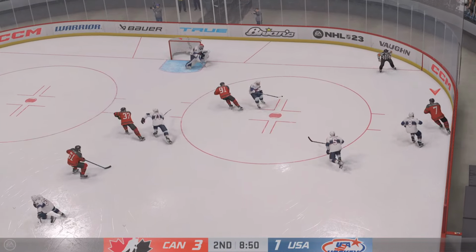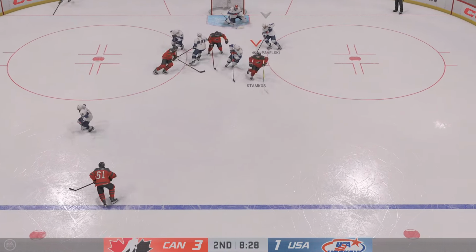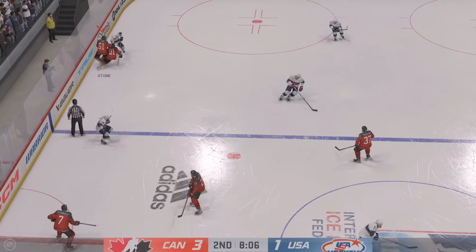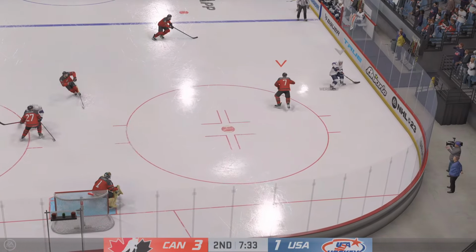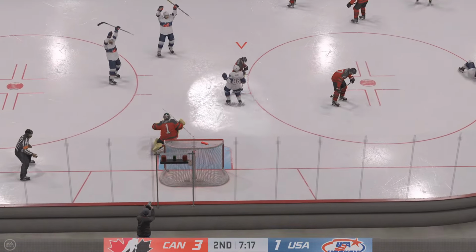Along the half wall with the puck. Manages to hang on. Big time stop by Demko. And now it's grabbed by Pavelski. Oh, and that's poked away in the offensive zone by Stamkos. Team USA's got it into the offensive zone. Here's a short pass to DeBrincat. He scores!